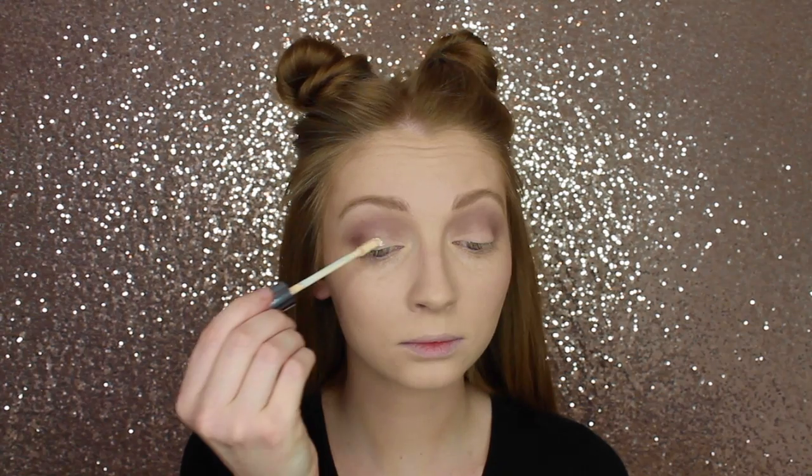And then to carve out my eyelid, I'm going to be using my Urban Decay Naked Skin Concealer.